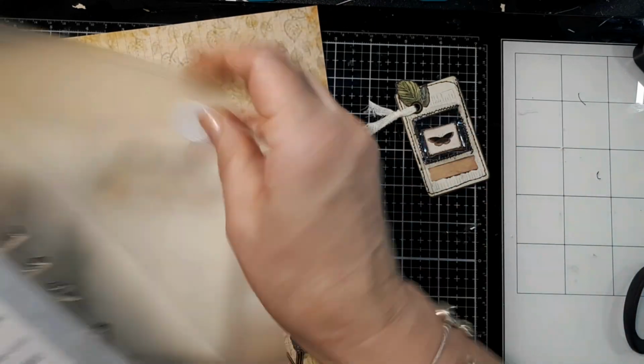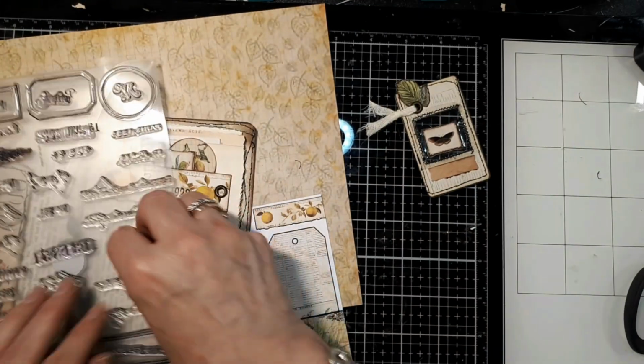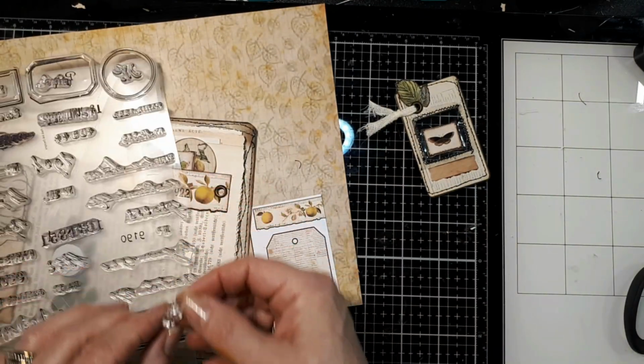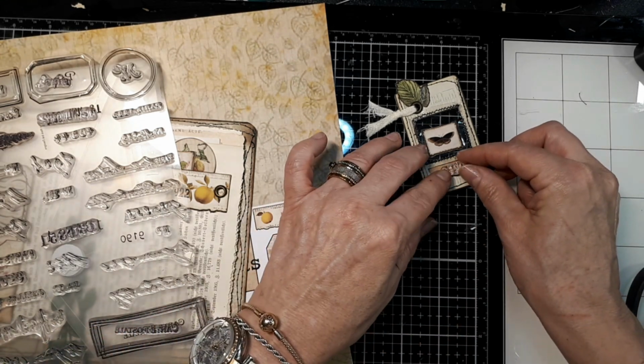A quick stamp, because now it's not finished. Maybe this one. What does it say? This one.